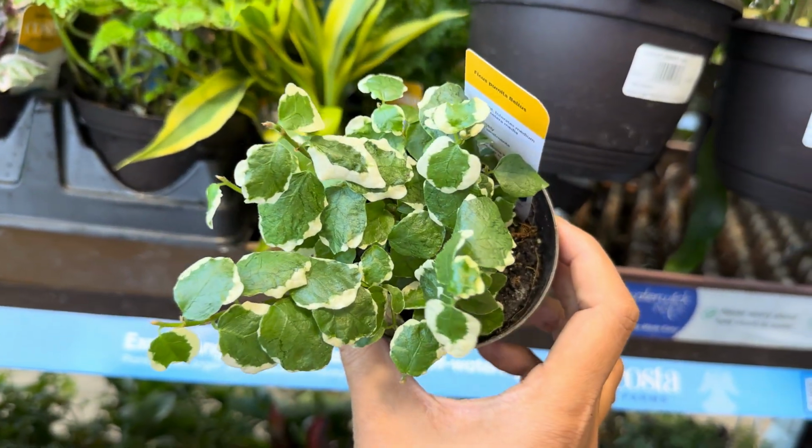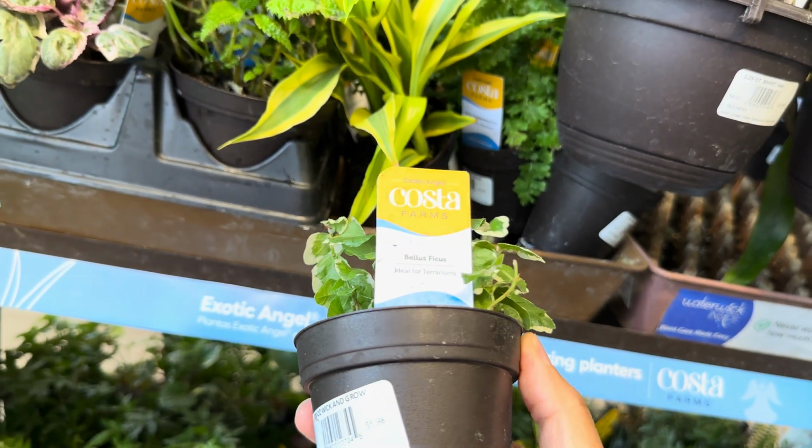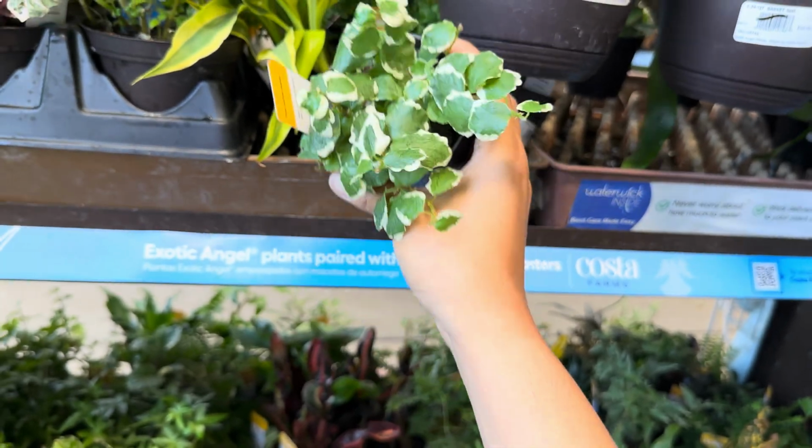We've got a Ficus pumila, also known as a variegated creeping fig. Beautiful plant here. It's another one though that you will need to give quite a bit of bright indirect light for it to do really well.